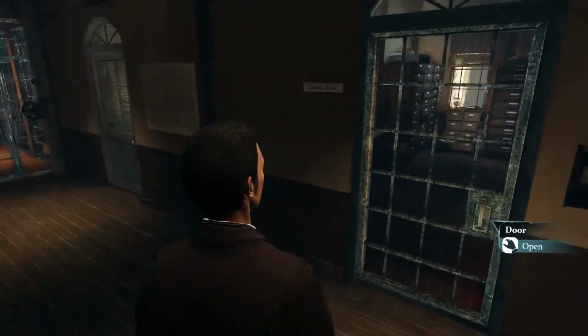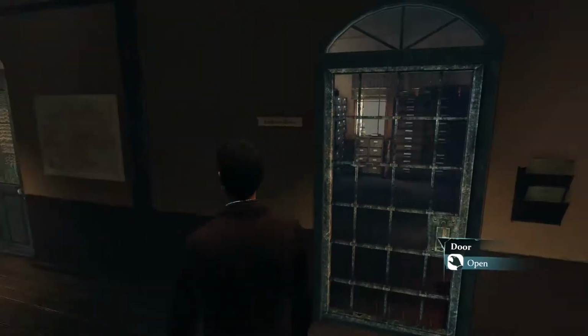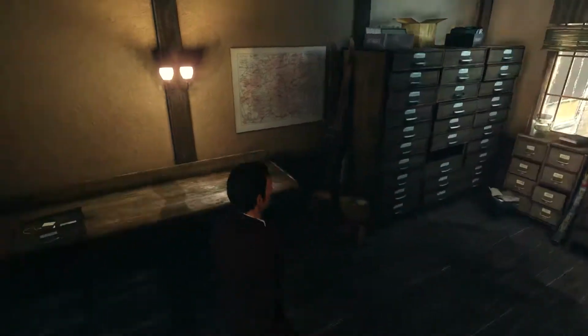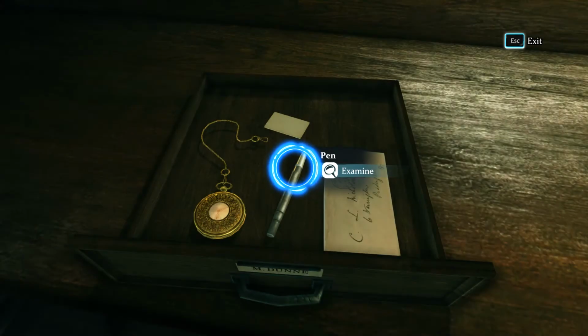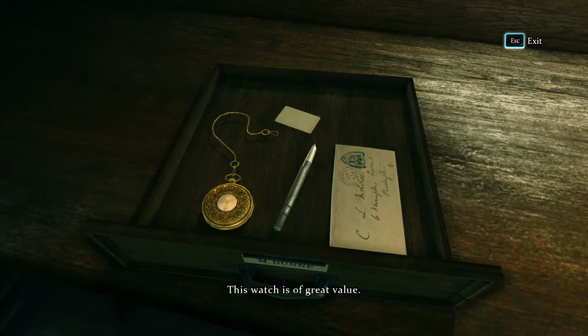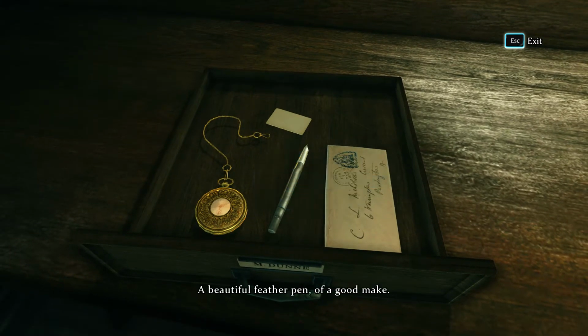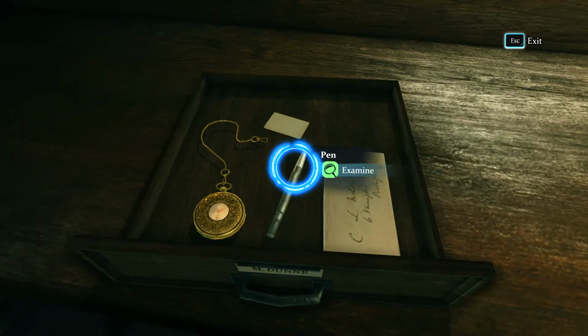Staff room, evidence room. Let's go to the evidence room first. Here we go. Mr. Dunn's belongings. This watch is of great value. Yes, it is. What's this? A pen. A beautiful feather pen of a good make. We call that a fountain pen now.